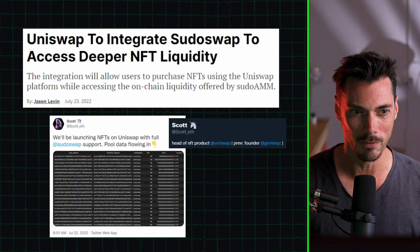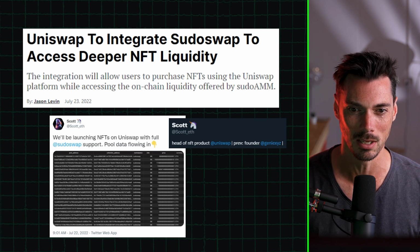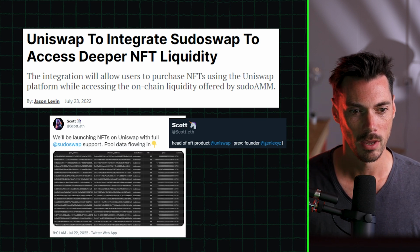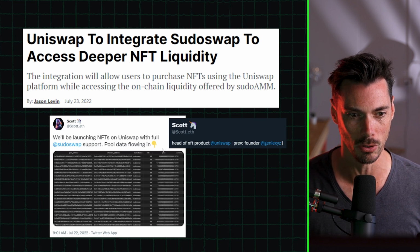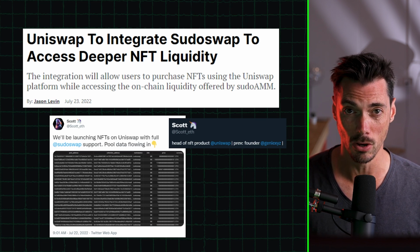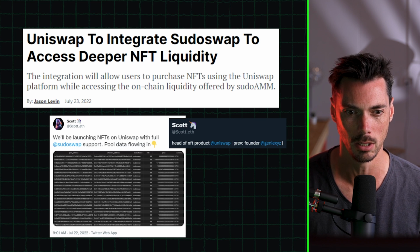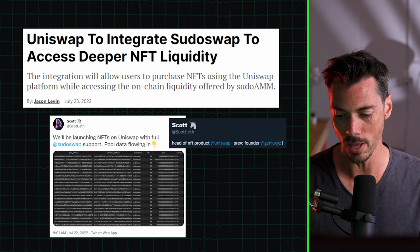So the first headline we have here is that Uniswap is integrating Sudoswap to access deeper NFT liquidities. So there's on-chain liquidity offered by sudoAMM, and Uniswap said, yeah, we'll have a piece of that. Thanks very much. Yo. So yes, Scott E says we'll be launching NFTs on Uniswap with full Sudoswap support. And yeah, here we go. Scott, if you didn't know, was previously the founder of Genie, that was also acquired, as I recall, by Uniswap. Yeah, so all of that functionality is being built into Uniswap now. What that's going to look like, I don't know.